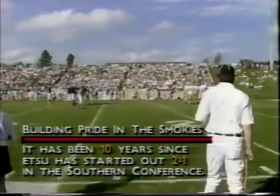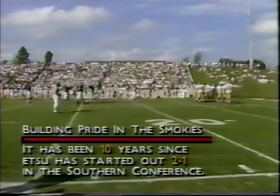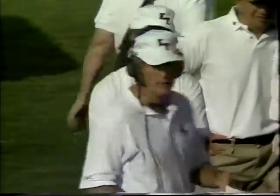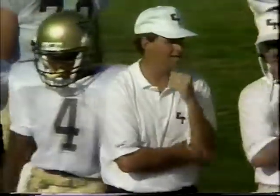It's been 10 years since East Tennessee has started out at 2-1 in the Southern Conference, and they're off to a good start right now. As a matter of fact, their best start was back in 1984 when they beat the Citadel and UT Chattanooga back-to-back after losing to Appalachian State. So in the conference, this is one of their better starts.